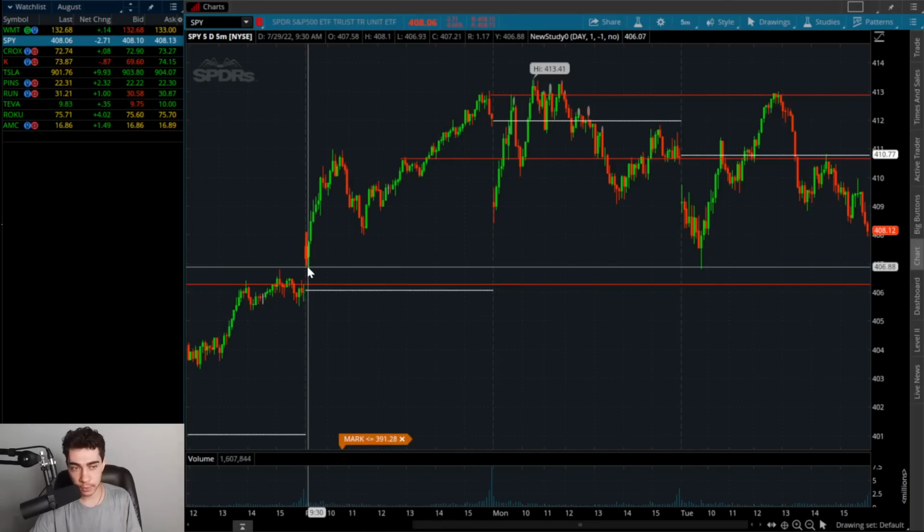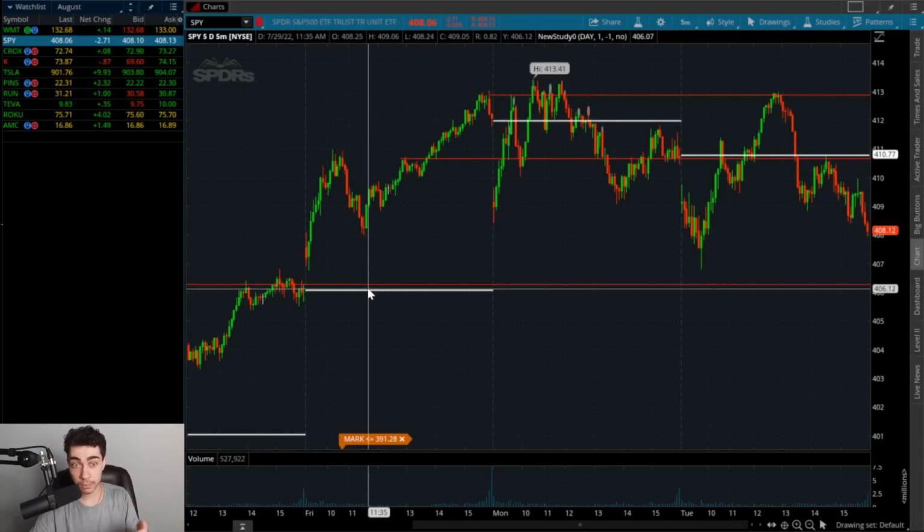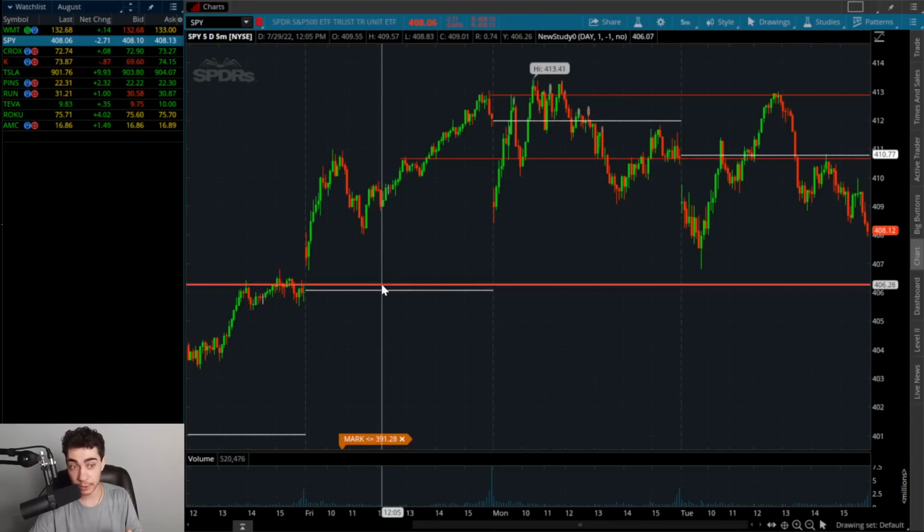Now, here's another thing that I want you to understand in terms of the SPY. Your overall support is going to be towards this 406.80s. Like I told you guys in the last video, I told you if you want to buy calls, buy towards the gap. There's a gap to fill at 406.07 in terms of this week. That's where you'd want to buy calls.